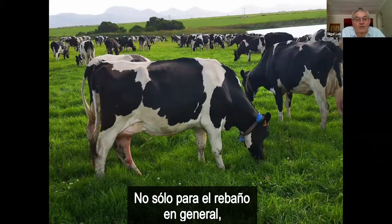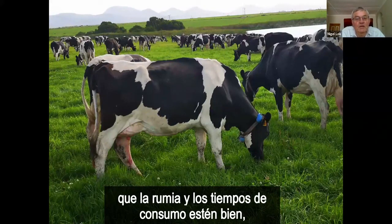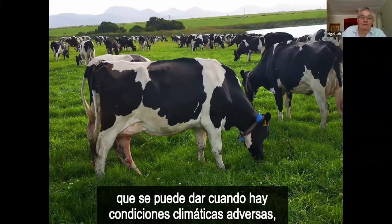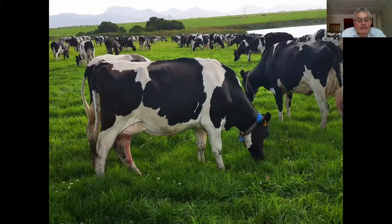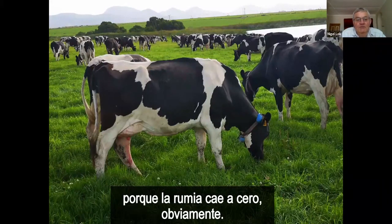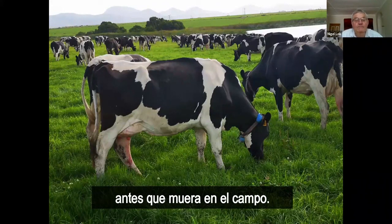worth a lot, because not only on a herd basis, or on a group basis, you see that the rumination and the chewing time is good, but also to pick up disease. Depending on adverse weather conditions, we will sometimes pick up cows with a twisted gut, like a left displaced abomasum or a right displaced abomasum, late in lactation. We're able to identify those cows very quickly because the rumination drops to 0, obviously. So you can get the cow, do an emergency slaughter on the cow before she dies on the farm.